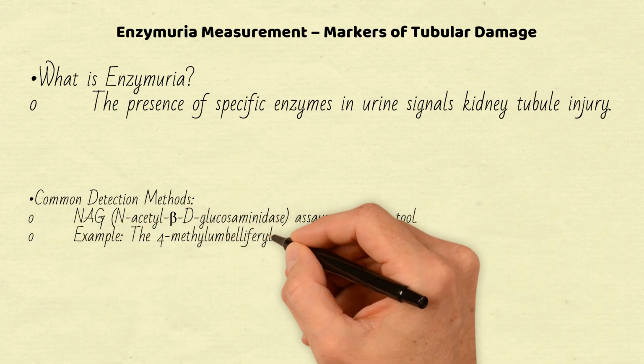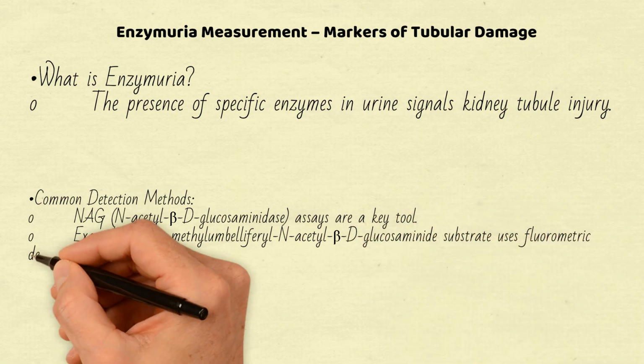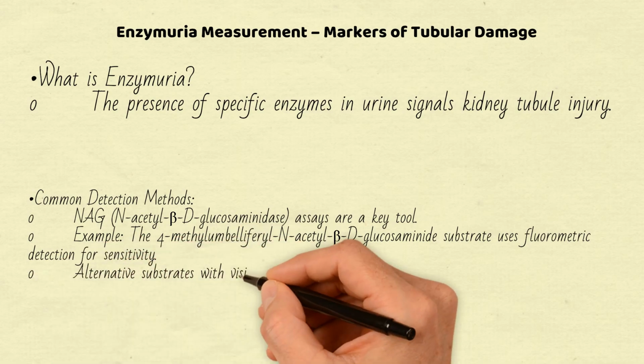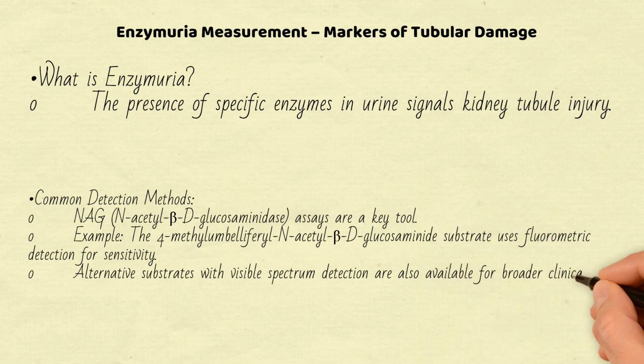Example: the 4-methylumbelliferyl N-acetyl-beta-D-glucosaminide substrate uses fluorometric detection for sensitivity. Alternative substrates with visible spectrum detection are also available for broader clinical use.